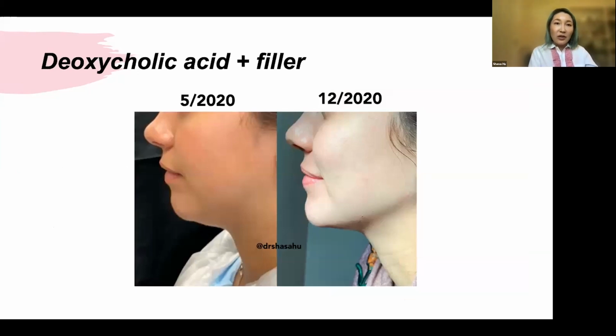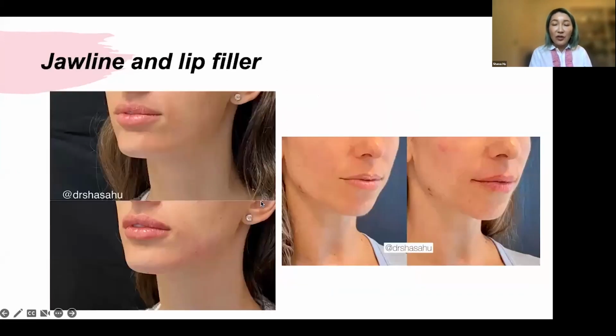And then lastly, I want to conclude by showing you some before and after using combination treatment. This is a combination of 3 sessions of deoxycholic acid to slim the submental area, followed by injection of hyaluronic acid to improve the chin and jawline contour over 6 months' time. Sometimes patients may benefit from a combination of jawline filler and lip filler to give a more harmonious lower face.